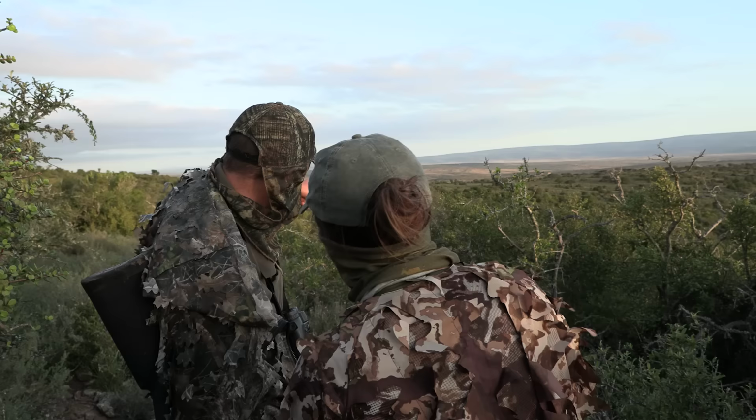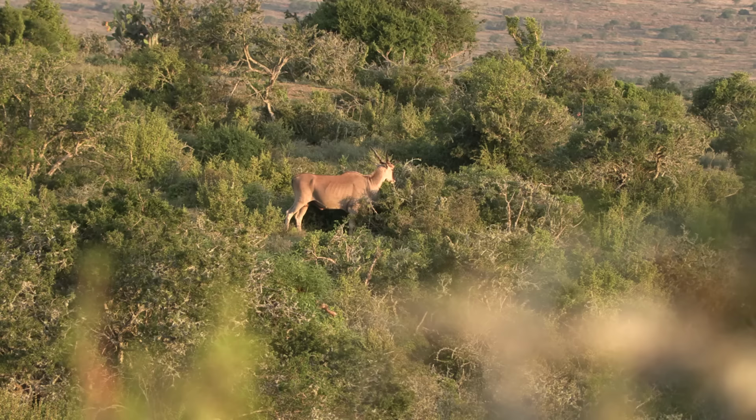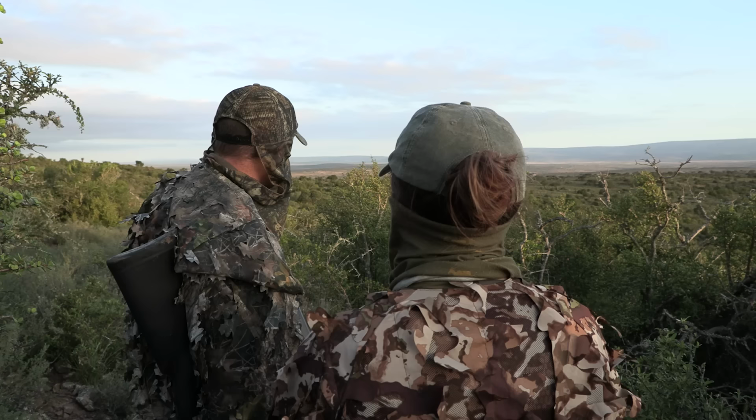There he's coming across the gap. You see him? Tan colour. Heck of a nice bull. As he stepped out, it's the first time I've seen his dewlap, a massive dewlap. I could see from the top he had a nice brush, but.